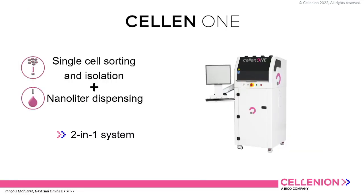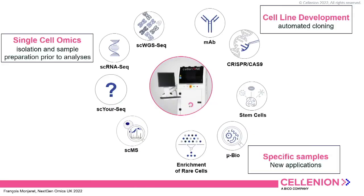A word again. We can sort and isolate cells, but we make drops. And so we take advantage of this technology to have the same tool to sort and isolate cells and use it as a liquid handler and actually a nanoliter dispenser. And in doing that, focusing only on sorting and isolation of cells, you can do cell line development. That's a super gentle technology, so there is no shear stress at all, meaning that if you sort live cells, they will grow. We have outstanding growing capabilities of cell sorting by the cell one. You can sort any kind of crazy cells.